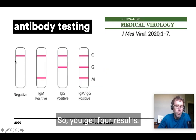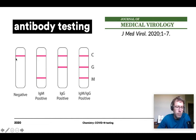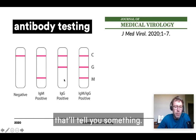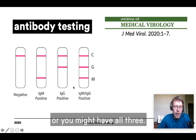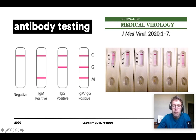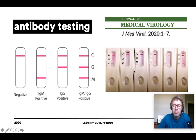So you get 4 results. Negative test, you only get 1 line, the control line. That's a negative result. You might have IgM positive. That'll tell you something. You might have IgG positive. That will tell you something else. Or you might have all 3. And that again will tell you something else. So we get 4 different results, a lot more information. This is what it actually looked like. There are some real test strips with real lines appearing.